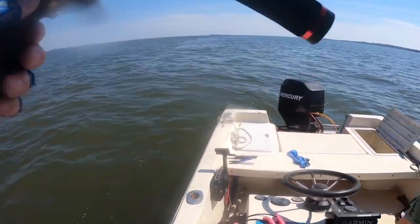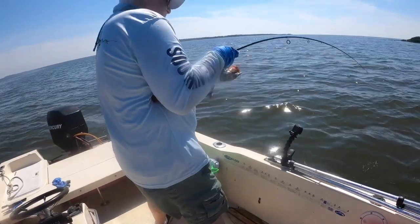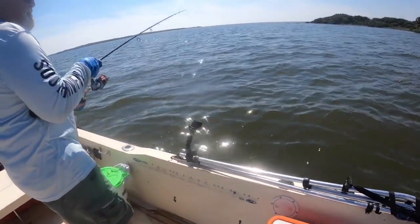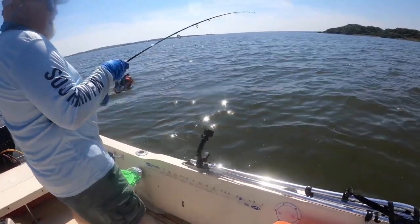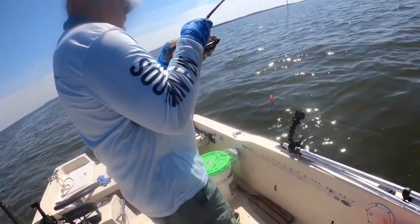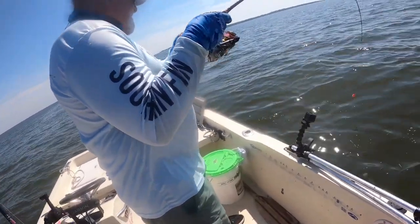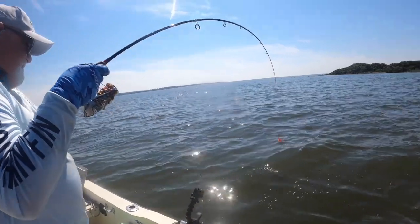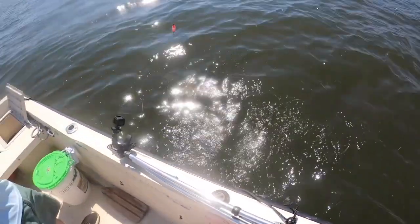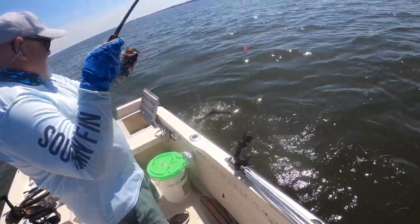There was one coming towards you? Yeah. There you go. Got off? No, he's not. He's not. Hold on, easy, easy. Oh, was it a shark? Oh, it's a big bonnethead. Are we just saying we don't want to catch a shark? All right, keep him in the water. Keep your rod tip up.